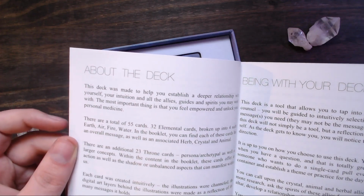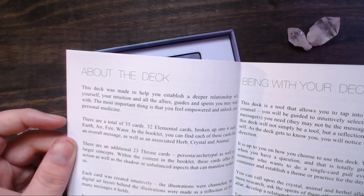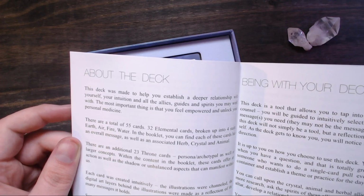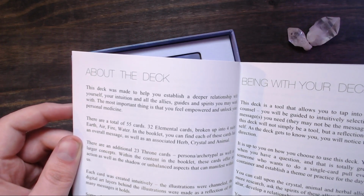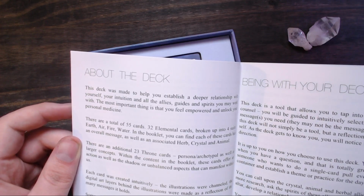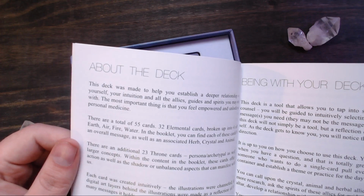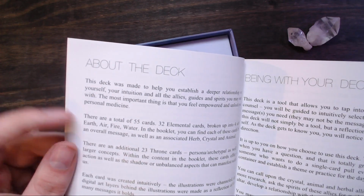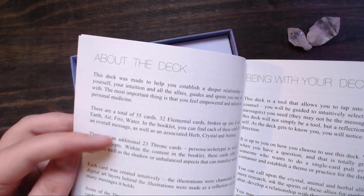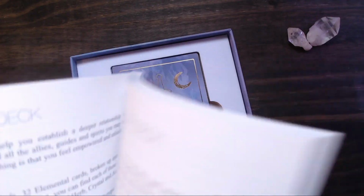There are an additional 23 throne cards. These are persona/archetypical, as well as larger concepts. Within the content of these booklets, these cards offer action as well as the shadow or unbalanced aspects that may manifest within us. So there is a good balance of light and dark represented in this deck, which I absolutely love. And then it talks about how they made the deck, working with the deck.